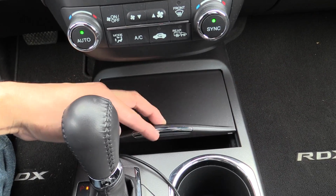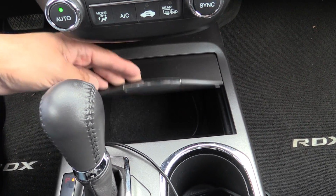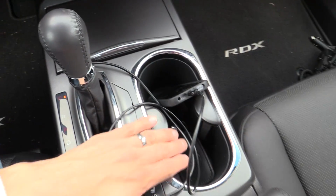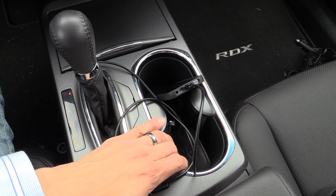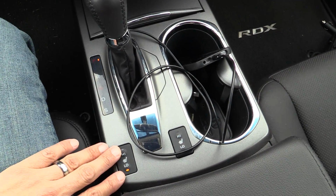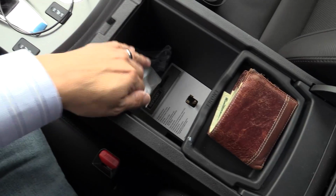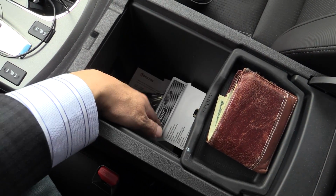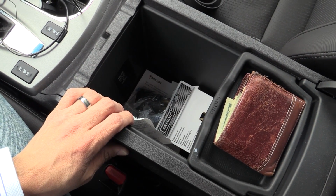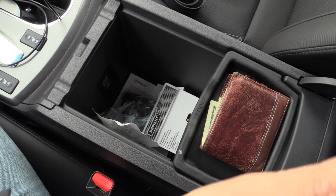Right here in this opening and closing cubby, you'll find the auxiliary input, USB input, as well as a 12-volt power outlet. Very large cup holders right here on the dashboard, easily able to accommodate the largest size takeout drinks that we were able to throw at it. Very traditional shifter, heated seats, and then a very large center armrest with storage right here. You can see it's a very deep cubby because of the front-wheel drive nature of the RDX. A decent amount of room right there and a little divider to store additional things in.